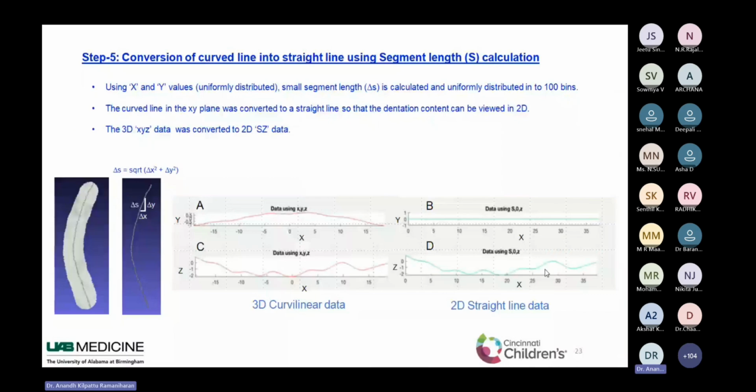Okay. So, conversion of a curvilinear line into a straight line using segment length calculation. If you see here, I said this is a flat hippocampus, but it is curved in nature, right? So this curvature may slightly corrupt our AUC measurement or objective measurement. So we want to make it straight without affecting the dentation. To do that, we calculated segmental length and appropriately modified the strip so that it is going to be a straight line, but still preserves the segmentation.